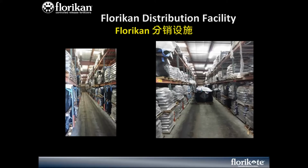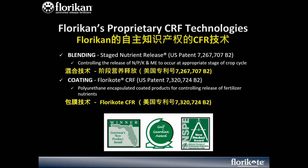Now, before we talk about the coating, this is our distribution facility, and as you can see, we have inventory, and we do stock a sufficient amount of inventory for a 30 or 60-day turnaround to supply the industry and the market. We're also building a new plant in Wauchula, Florida, 100,000 square feet, to handle the additional capacity, and hopefully all the new business we're going to get from the distributors in China and all the growers who are going to like the performance of this product.